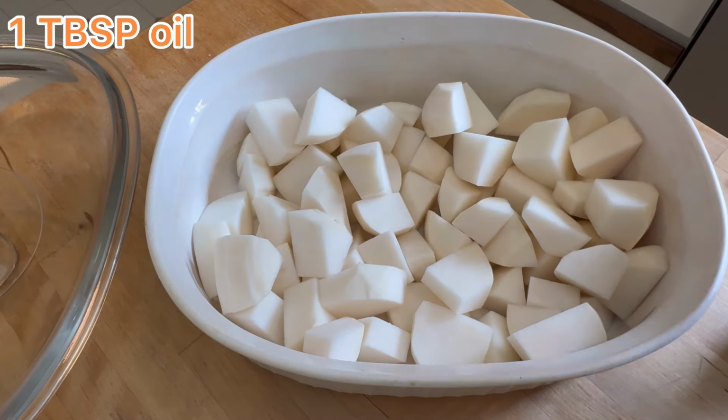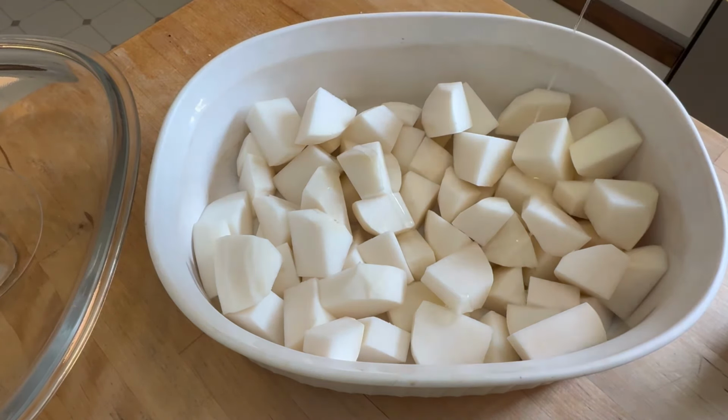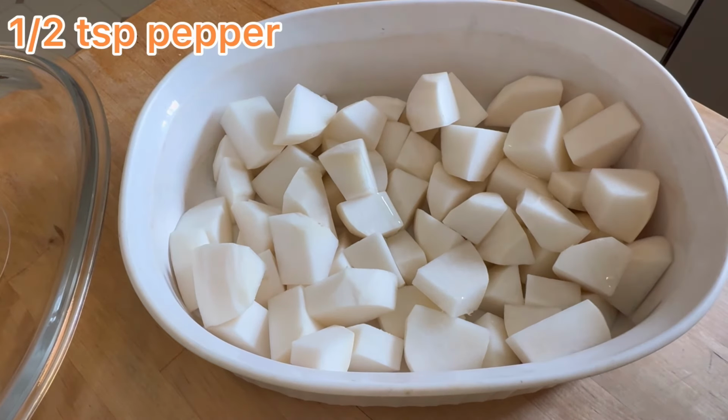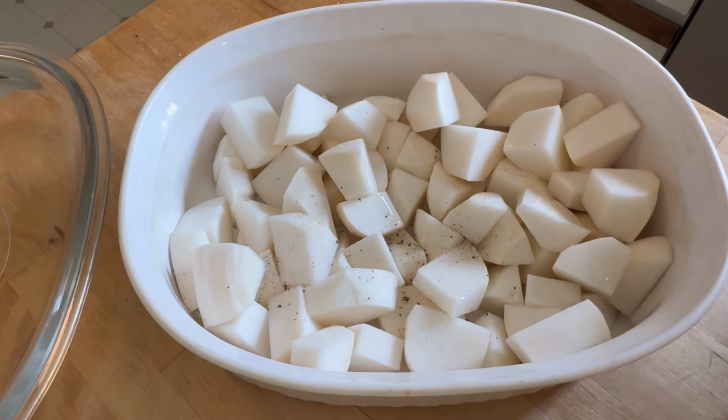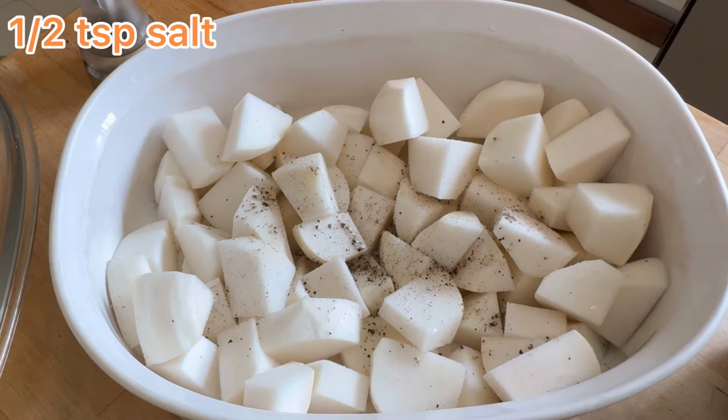Throw a little oil, olive oil if you want to, or whatever oil you have in there. A little bit of pepper. I love turnips. I didn't even know I loved turnips because we didn't really eat them too much when I was a kid. So I just thought, oh, turnips is just an old-fashioned vegetable that nobody eats anymore, but I love the taste of them. They're kind of like a mild radish, and when you cook them and bake them, they just have an even better flavor. Just a little bit of salt in there.